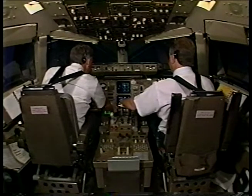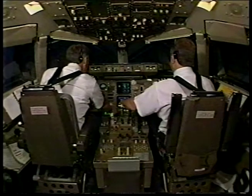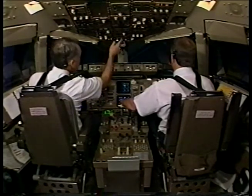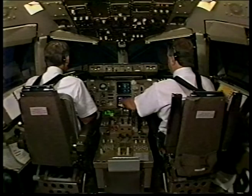Following the altimeter check, the pilot not flying pushes the ICAS recall switch and status switch to check for any messages. The captain places the wing landing light switches on and verifies the white anti-collision switch on. Both pilots ensure their shoulder harnesses are on.